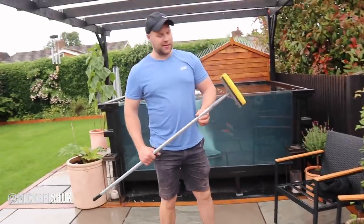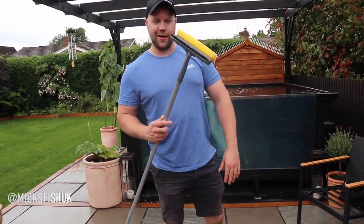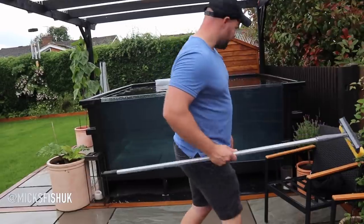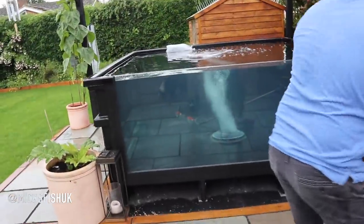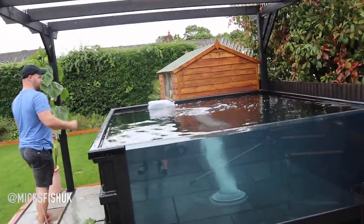Right, it's been about 20 minutes now. Ollie's got himself a mop as well, cleaning the bottom. Works really well, isn't it? They just cleaned all the bottom. It's really good for cleaning that window inside as well. But like I said, let's get the fish. Put them in the pond.